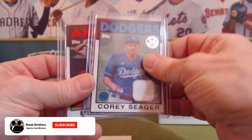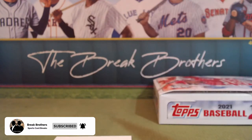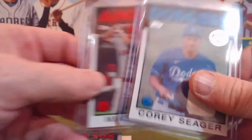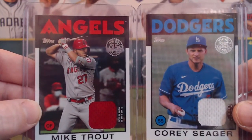We appreciate it. We showed you the Bobby Dalbec. Back up here on deck for a second, Bobby Dalbec. But we also did get two relics. We got a Mike Trout and a Corey Seager, both 86. That's pretty nice, especially that Mike Trout.